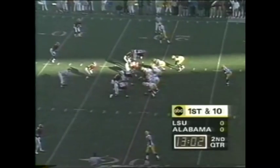Good protection. Stands tall. Fires again to Wilson. And Wilson is having a big time day. They're inside the Bama 20-yard line. They show blitz as they step into the gap. They back it back out, and here comes Falk.